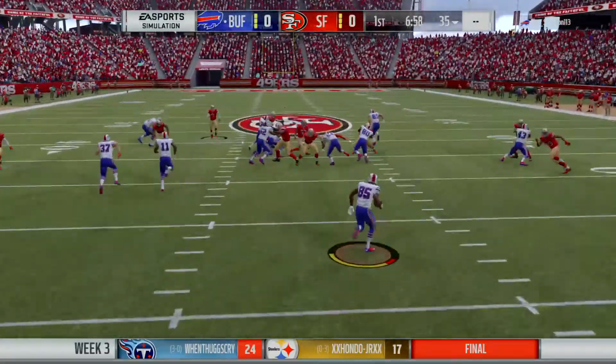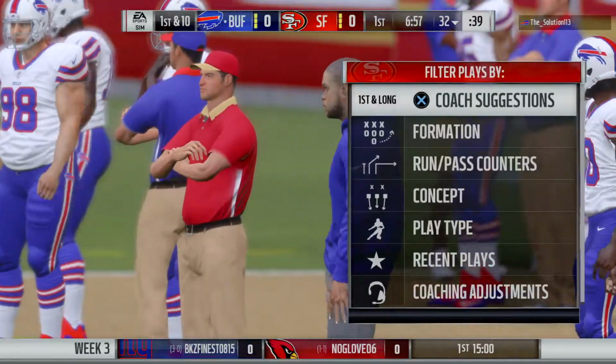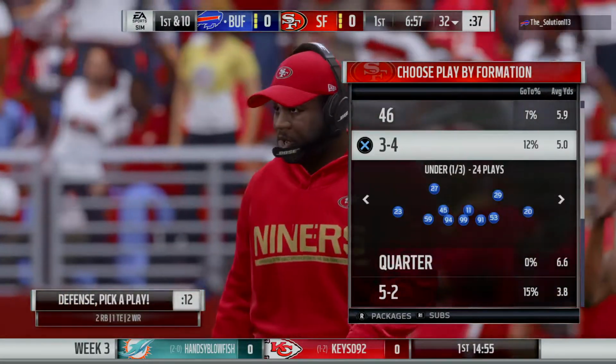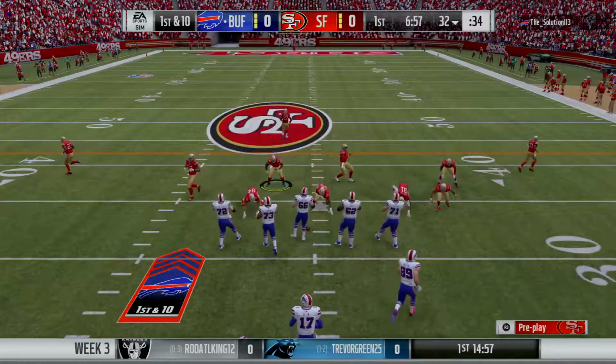More now on the return. Solid return, pretty good field position. They'll start at the 32-yard line. From the 32 now, here's 1st and 10.